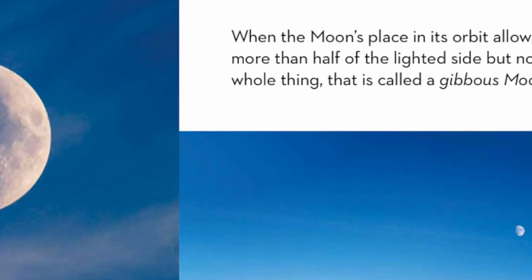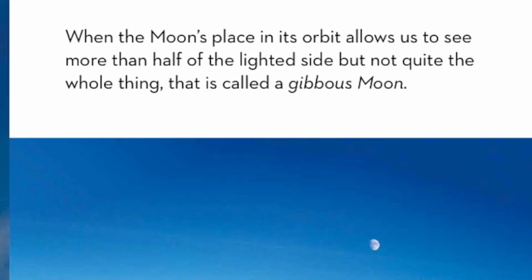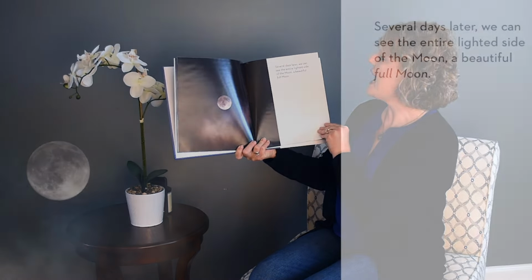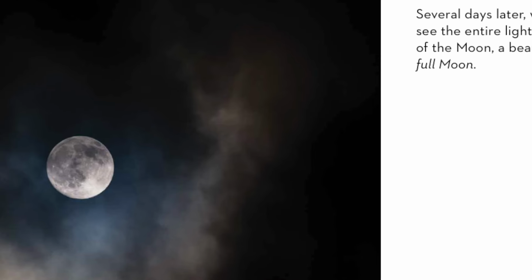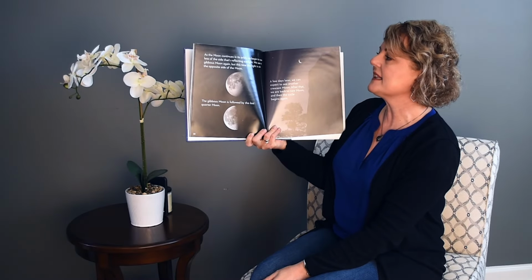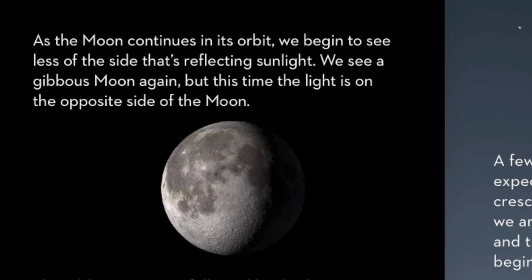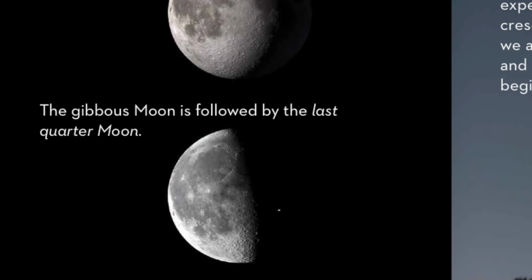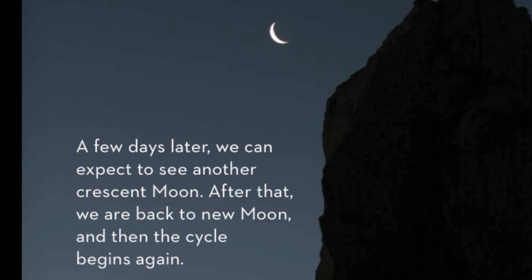When the moon's place in its orbit allows us to see more than half the lighted side, but not quite the whole thing, that is called a gibbous moon. Several days later, we can see the entire lighted side of the moon, a beautiful full moon. As the moon continues in its orbit, we begin to see less of the side that's reflecting sunlight. We see a gibbous moon again, but this time the light is on the opposite side of the moon. The gibbous moon is followed by the last quarter moon. A few days later, we can expect to see another crescent moon. After that, we are back to new moon, and then the cycle begins again.